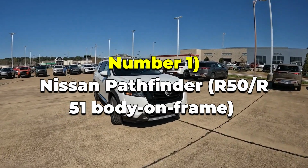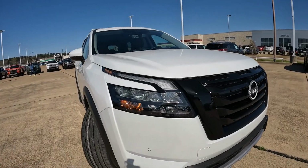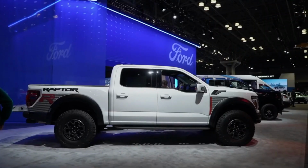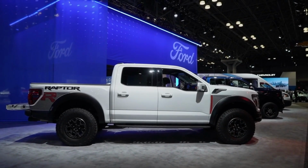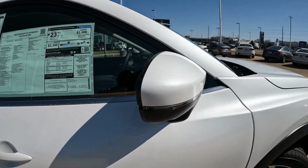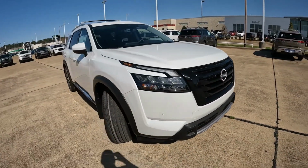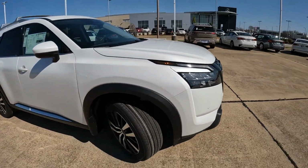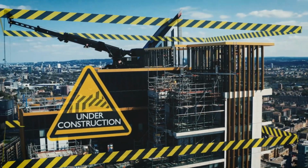Number 3. Nissan Pathfinder, R50, R51 body-on-frame, the truck-based survivor. This one's for the folks who prefer SUVs that are basically trucks wearing a shell. The R50 and R51 Pathfinders are body-on-frame designs, essentially truck underpinnings with independent suspension. And that construction helps them last.